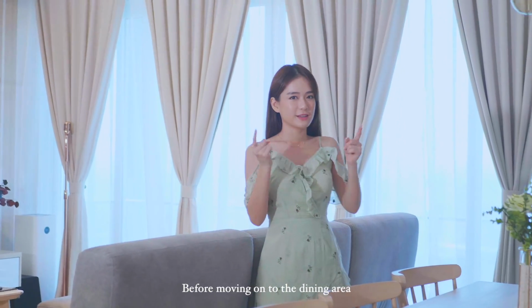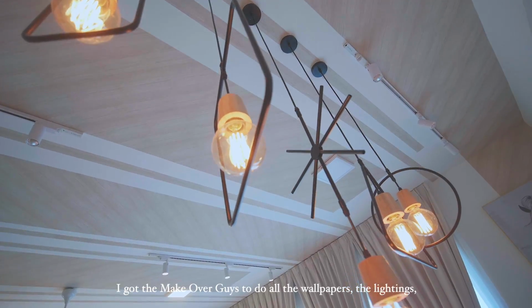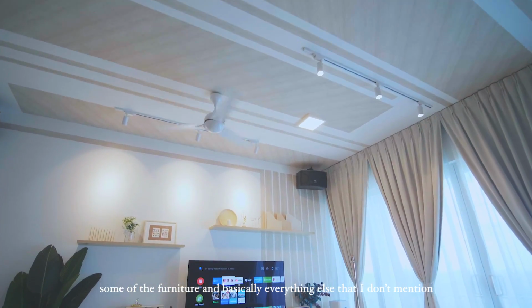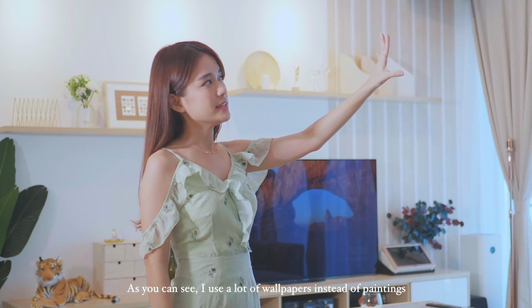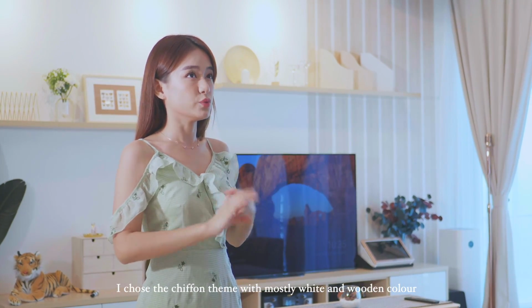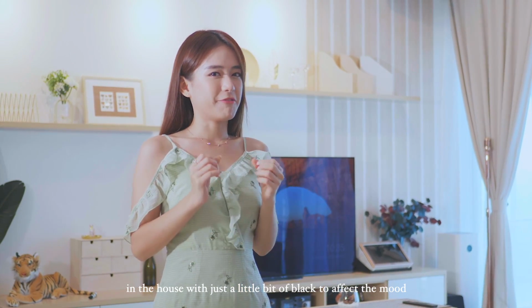Before moving on to the dining area, let's look up to the ceiling. So I got the makeover guys to do all the wallpapers, the lightings, some of the furniture, so basically everything else that I don't mention. As you can see, I use a lot of wallpapers instead of paintings because there are more designs to play with. And I chose the chiffon theme with mostly white and wooden color in the house with just a little bit of black to affect the mood.